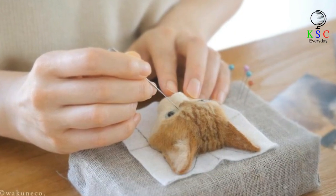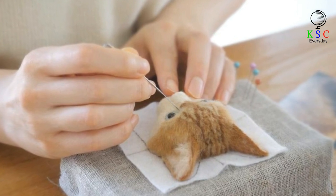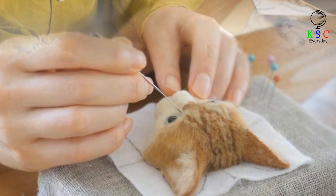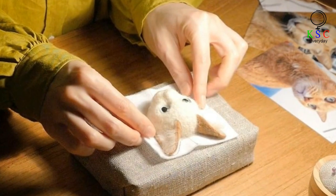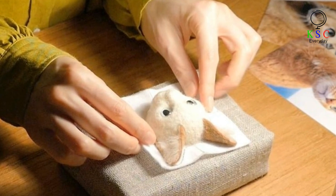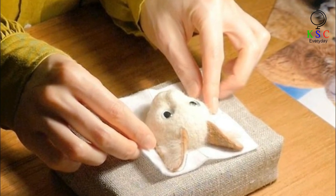On her Instagram, the artist shared that it's a very long and delicate work, and it takes her about a month to complete one portrait, but the stunning result is worth the efforts. The artist uses pictures of real cats to create portraits as realistic as possible.